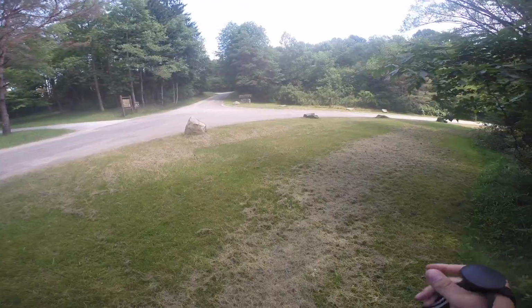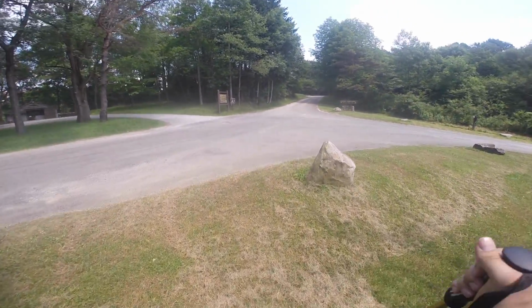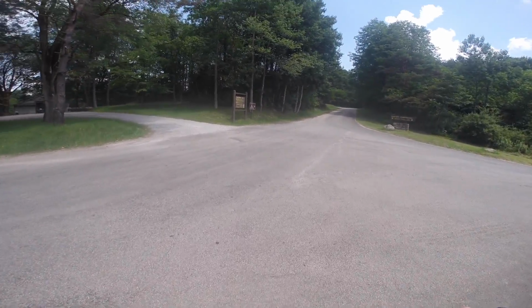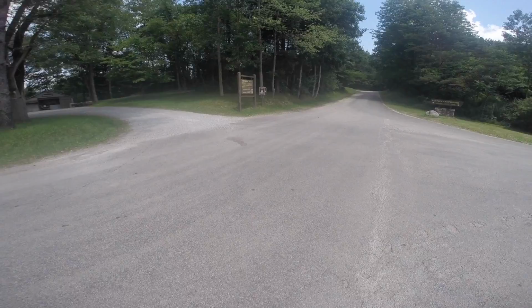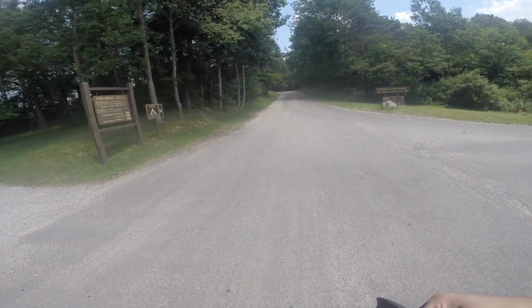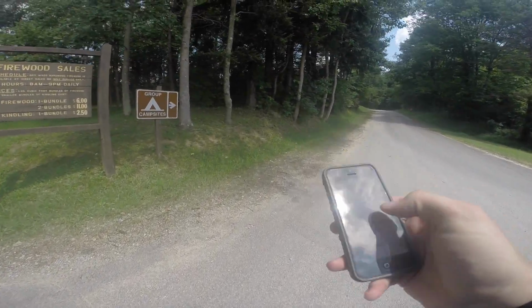Alright guys, I'm actually going to cross over Campground Road. Try to find out exactly where this trail goes to. Not exactly sure.